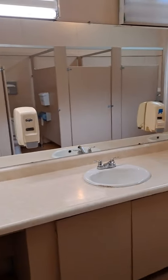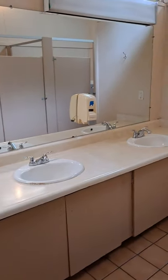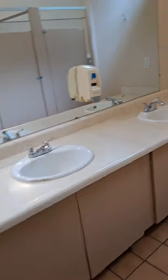So let me show you the showers. Unless someone's in there, that would be bad. They give you a code every week. So here's the bathroom and the sinks. It's really clean, you guys. And then they have a handicap shower and a non-handicap shower.